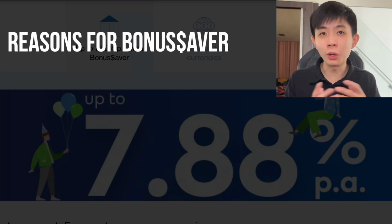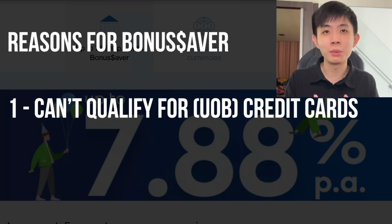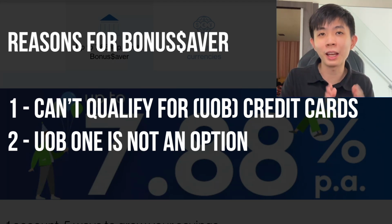However, for people who do not qualify for credit cards, or for some reason or another, UOB has rejected you for its credit cards, you should consider Bonus Saver instead because it gives you higher interest if we ignore the cashback given by UOB credit cards. Or perhaps you have maxed out your UOB One account and need some place else to put funds in. I think Bonus Saver is a good option.